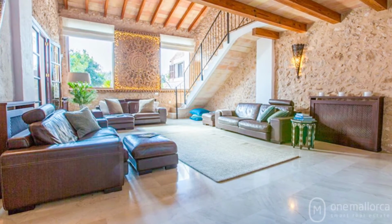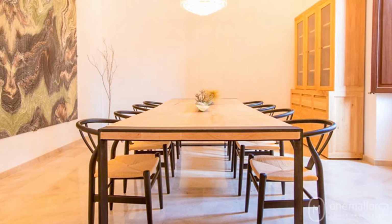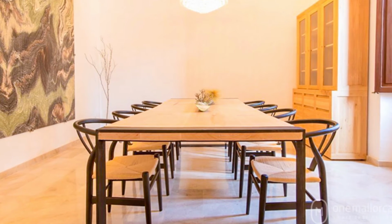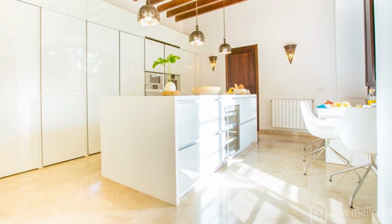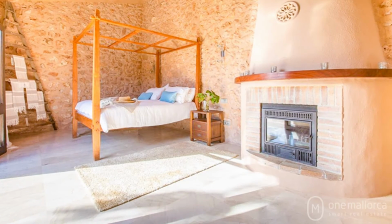Natural materials have been maintained: stone mirrors, walls, local handcrafted ceramic tiles, high wood beamed ceilings, stunning spaces illuminated by light and sun entering through the huge windows and doors with natural views of the village.